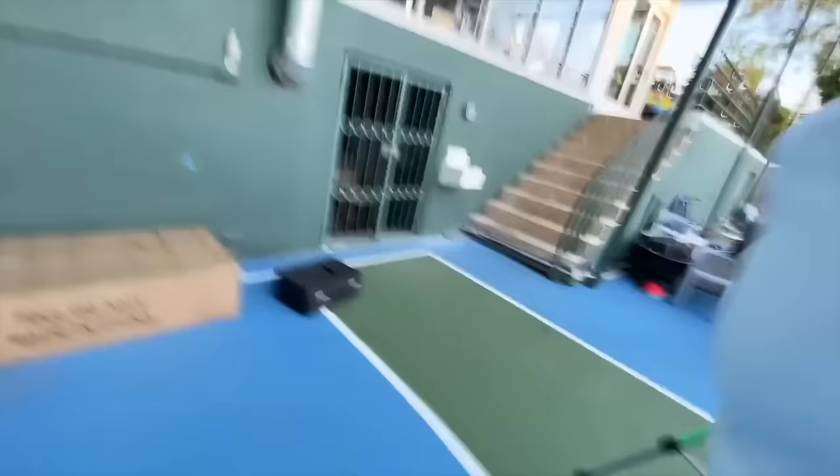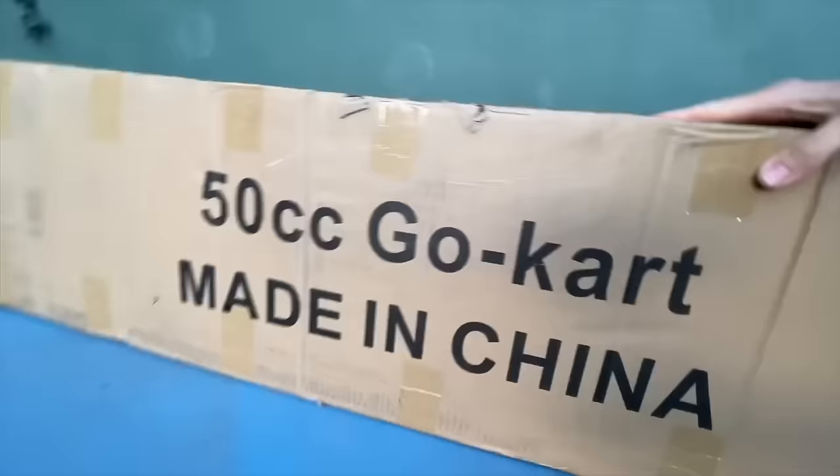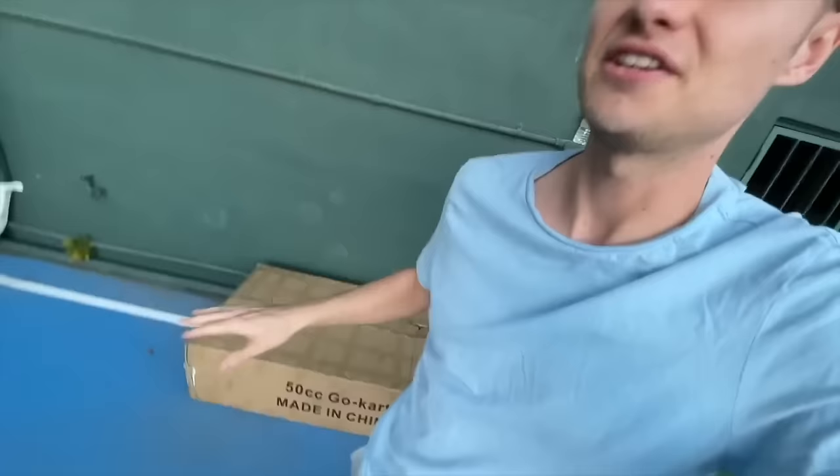Ladies and gentlemen, this is the exclusive 50cc go-kart. That's all they call it. They don't even give it a name. This thing is so incredible, so amazing, so untested. I couldn't find any videos of this thing anywhere. Just awesome photos and amazing stats. 35 miles an hour. It was about $500.